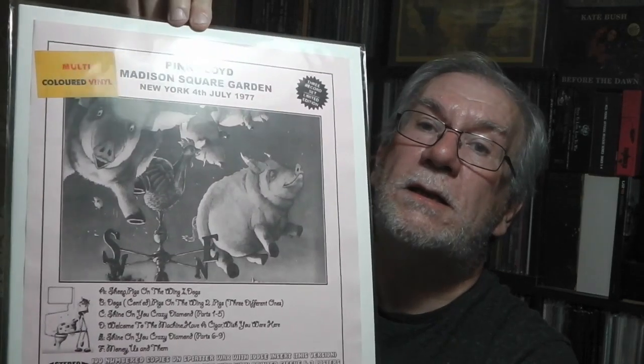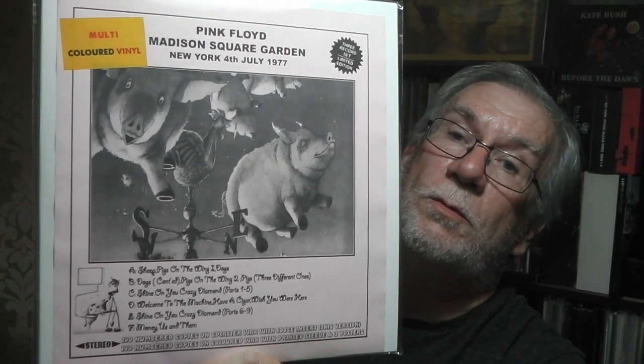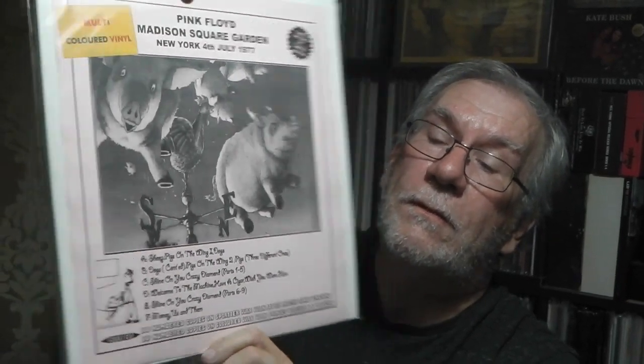Okay, so the other two that I'm going to show you are very limited. We're talking about Madison Square Garden 1977, 4th of July, triple album, splatter vinyl, 100 numbered copies, full show.